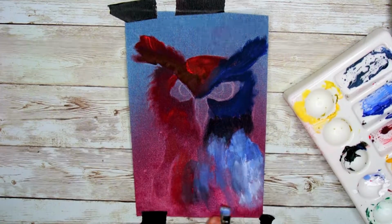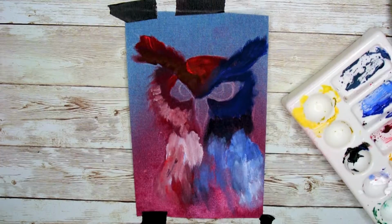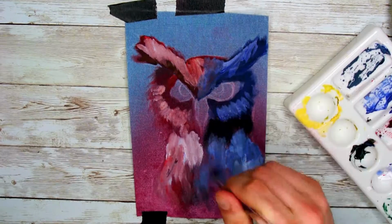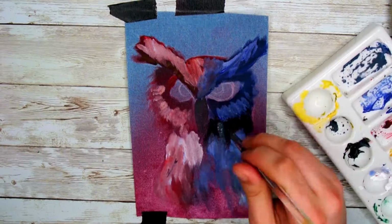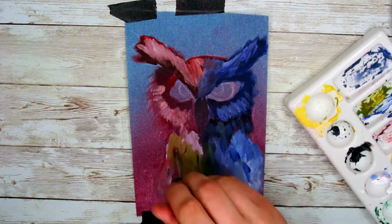With this one, I decided to go slightly more abstract in the rendering of the piece and play with a little bit more colorful feather design. But I am going to be quiet, let you guys enjoy this last bit of this painting, and I will see you guys at the end with the final results.